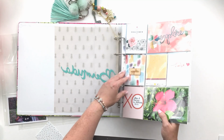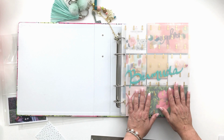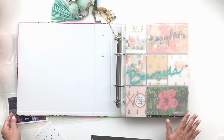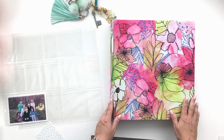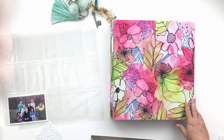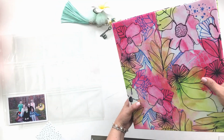And I know that some people aren't ready to make that jump. I have loved working with the 9x12 size for this album, but it isn't something that I'm ready to take on for weekly Project Life or monthly Project Life. But that is Studio Calico.